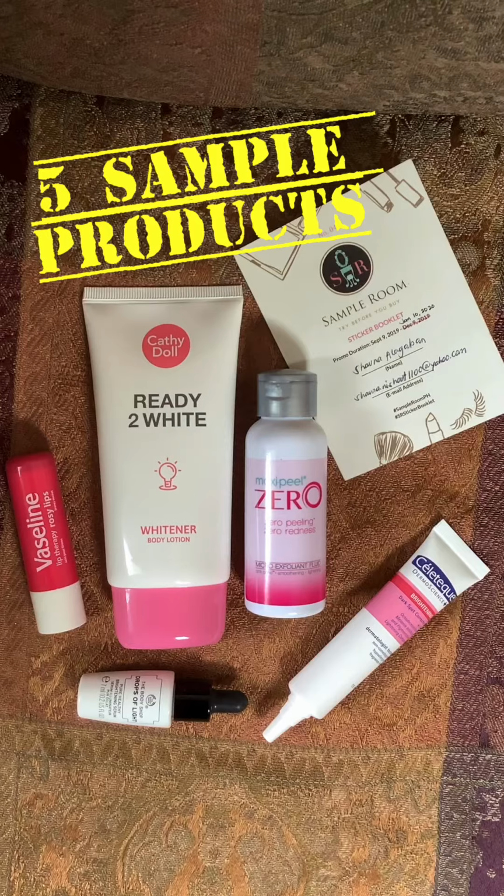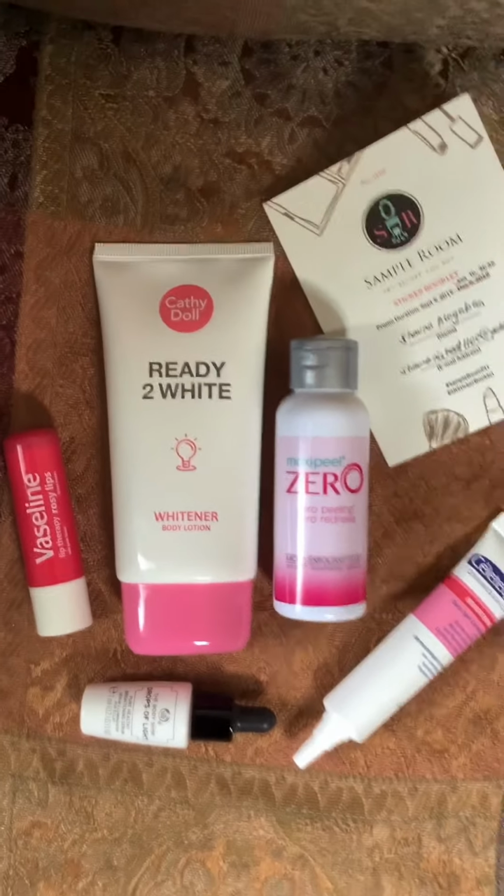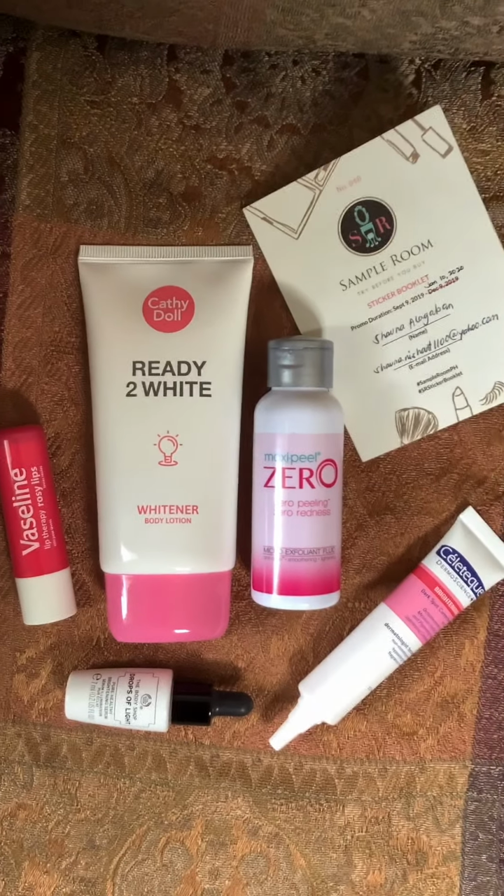The five samples I'm trying out today are Cathy Doll, Maxi Peel, Celeteque, The Body Shop, and Vaseline. Let's try them out.